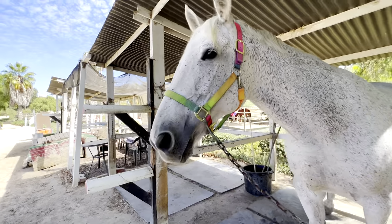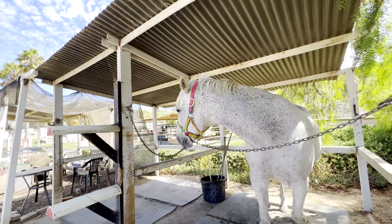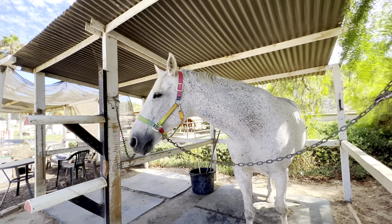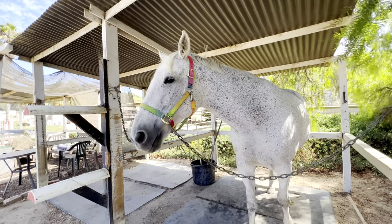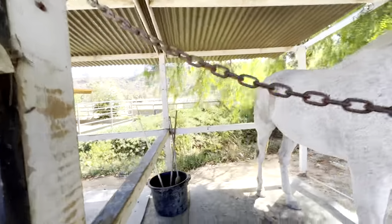Treats out for you. Good boy. Alright. Two more in my pocket, but I'm trying to get out. Very difficult with one hand. Okay. There we go. Show you a little bit of what I'm working with here.